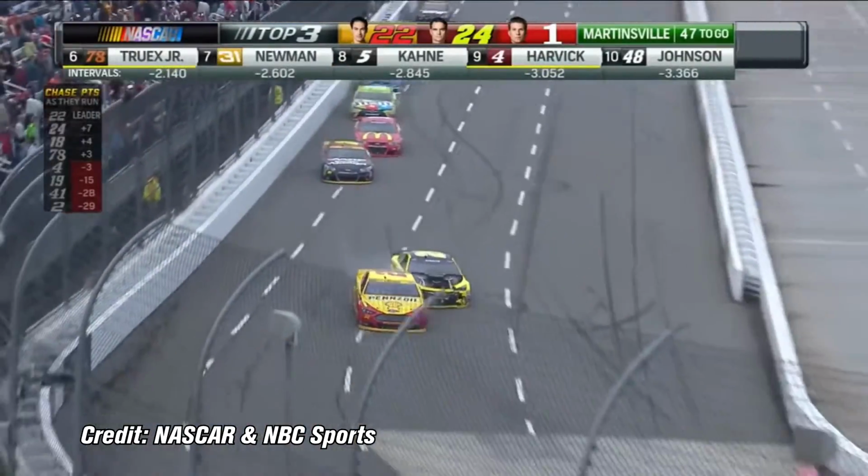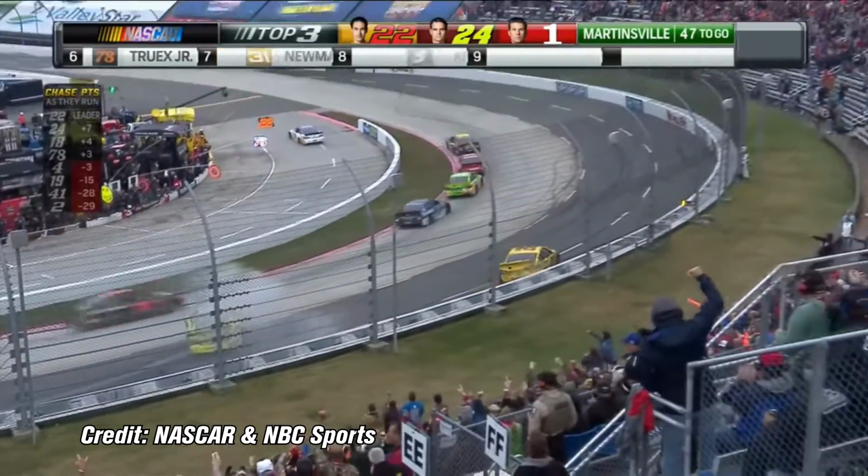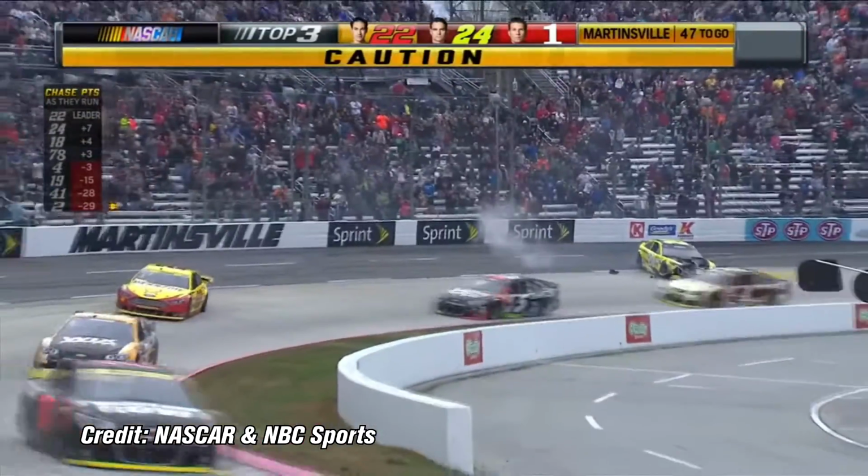Kenseth cleared by Logano, maybe no! Kenseth takes him out! Logano into the wall! Caution comes out and the crowd roars!